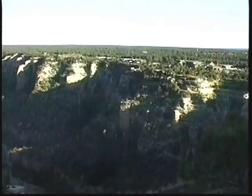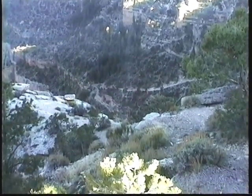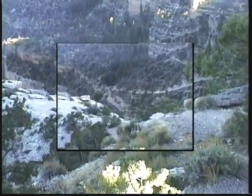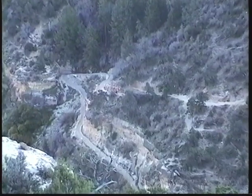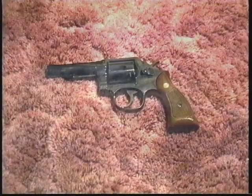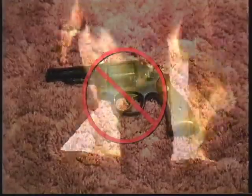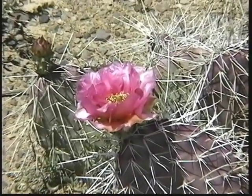Third, avoid any action that puts rocks in motion, such as cutting across switchbacks or even throwing rocks. Falling rocks create more falling rocks, which can injure hikers out of sight, far below you. Don't even consider carrying a weapon into the canyon. No open fires are allowed in the canyon, and please, don't pick the flowers.